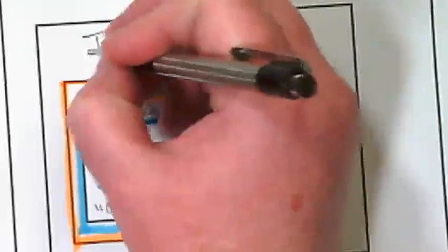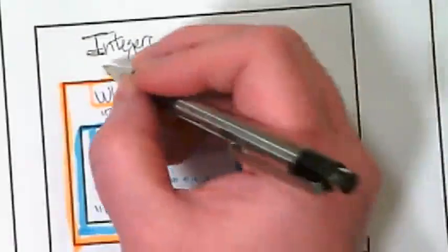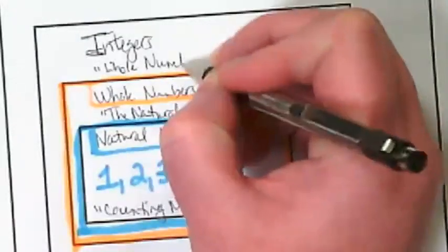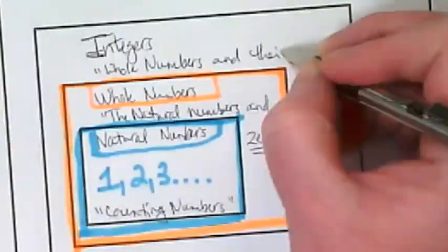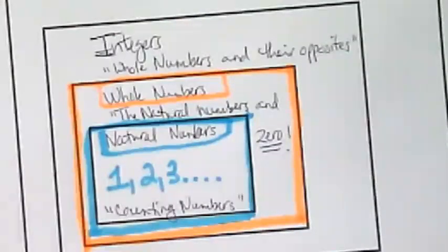It's a really messy one I wrote. Integers. The definition of integers, and I'm doing this from memory, so don't quote me on exact words, but it's basically the whole numbers and their opposites. The only number that is in the integers that does not have an opposite is zero.